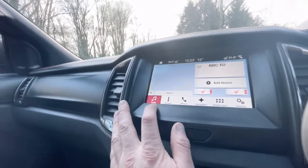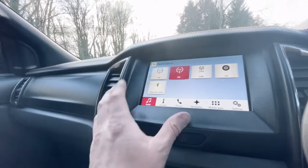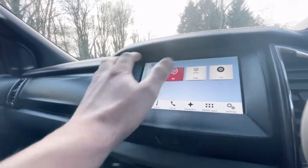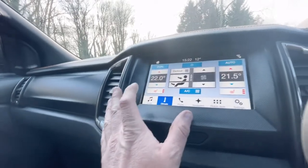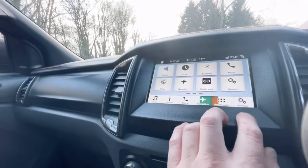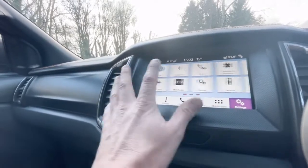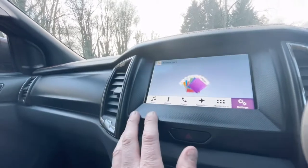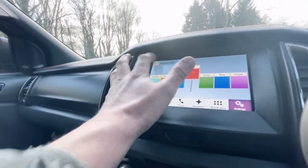And then obviously on there you've got your audio, you've got your sources. You can see you've got Bluetooth audio, AM, FM, DAB, and also you've got a CD player as well. Your climate control from there, your phone obviously when you add it, navigation we've looked at. If you click on settings, you can see from here you've got Wi-Fi, Apple CarPlay, Android Auto, and then obviously your ambient lighting as well, which is really nice to have.